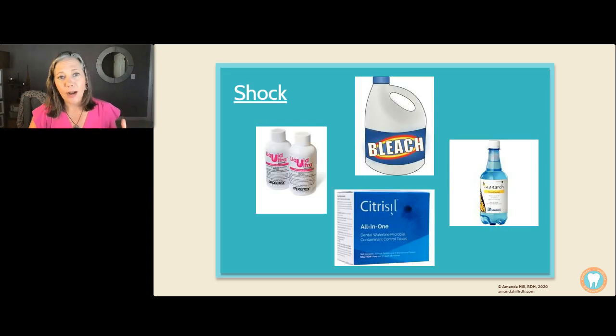So these are different shock products. Bleach, like I said, is a really fast one if your instructions for use say you can use it. Liquid Ultra is the strongest. So if you were in a position where your lines keep failing, Liquid Ultra is a great one to turn to. You have to do it over a period of time. A couple days in a row, you're flushing it through, and so it takes a little longer.